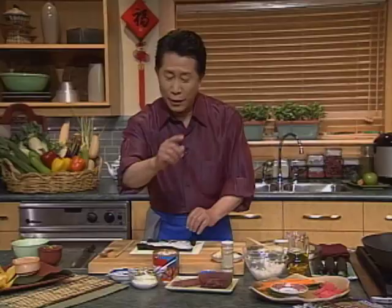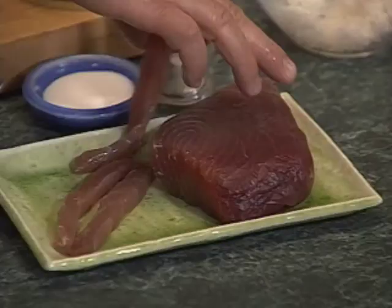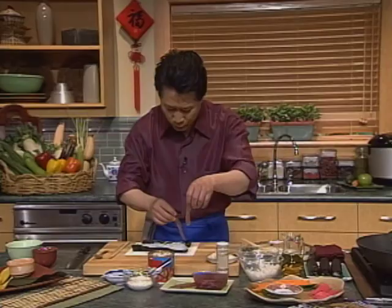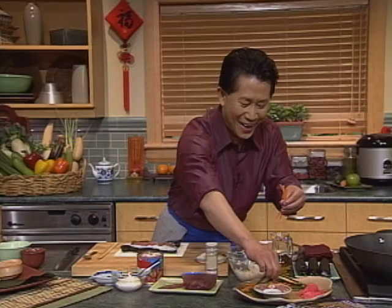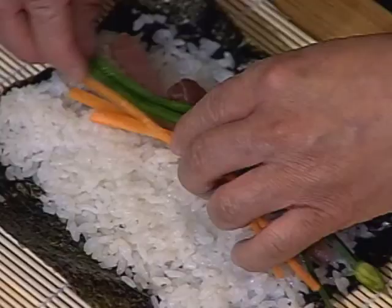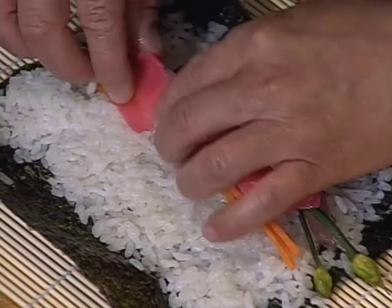And then we're gonna have some ahi. This is ahi, you can use tuna, sushi grade, wonderful ahi. Kind of the long strips like this, okay? And then some carrot and this is flowering chive. Flowering chive, carrot. Look how beautiful this is. Okay? And then also some wonderful, wonderful pickled pink ginger right here.